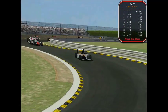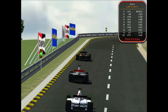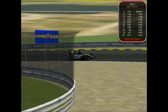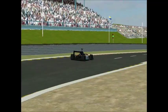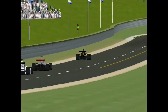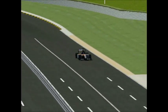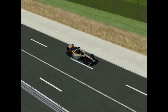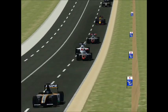Into the S's for the final time. Matt Johnson tries to close in, but it will not be enough. In the final turn, off the final turn, down this long front stretch, Tommy Hudson will dominate, lead every single lap, and he will win here at South Africa. Another dominating performance.